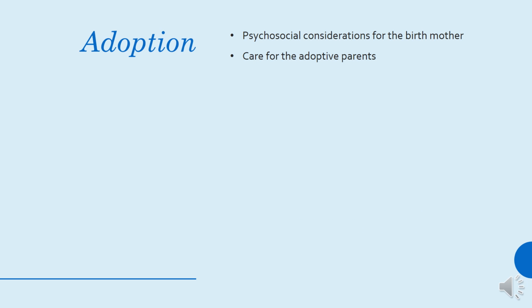Other things that we need to think about that might impact the postpartum period is adoption. So there's some psychosocial considerations for both the birth mother and for the adoptive parents that would be different than the normal postpartum psychosocial considerations. And so really working through thinking about what are their personal needs, because it's going to be unique in every situation. Is it open? Is it not? Does the birth mom want to see the baby? Does she not? There's a lot of questions that need asked to ensure that you're supporting the patient and the adoptive parents in the appropriate way.